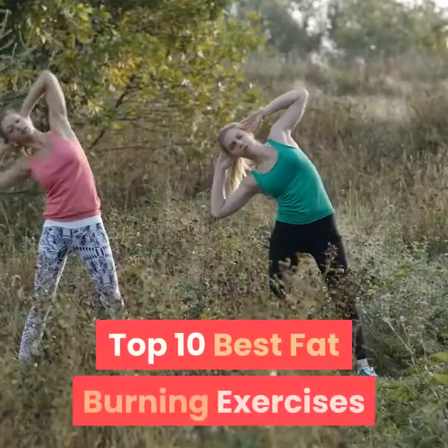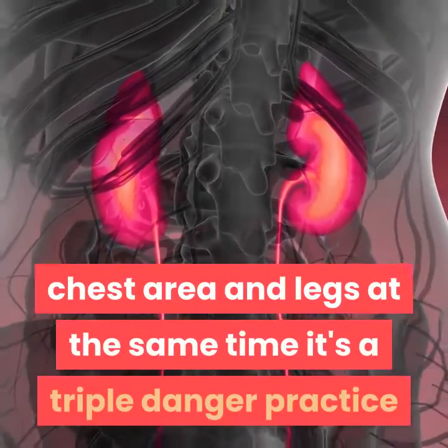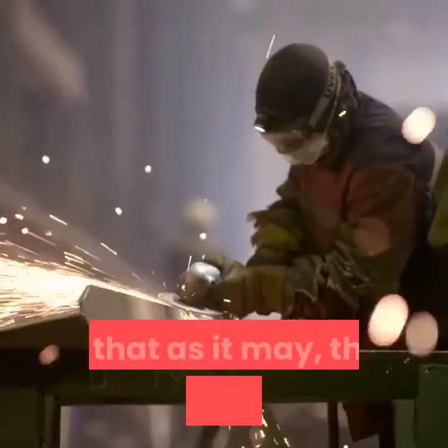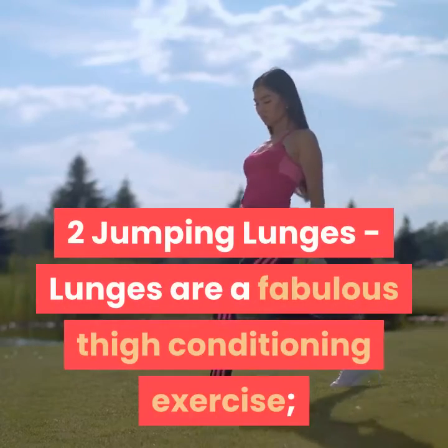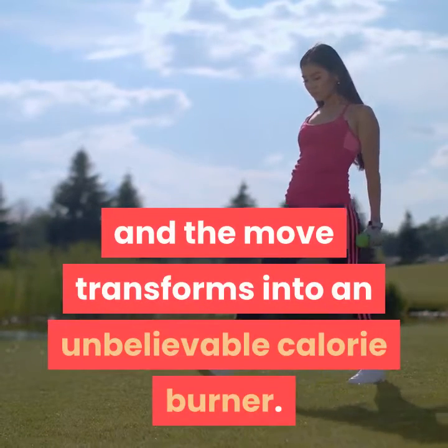Top 10 best fat burning exercises. 1. Burpees. This at-home cardio move conditions your center, chest area and legs at the same time. It's a triple danger practice that everybody will in general fear in light of current circumstances. They are hard. Be that as it may, they additionally work. 2. Jumping lunges. Lunges are a fabulous thigh conditioning exercise, include the energy required to bounce up in the middle of lurches and the move transforms into an unbelievable calorie burner.